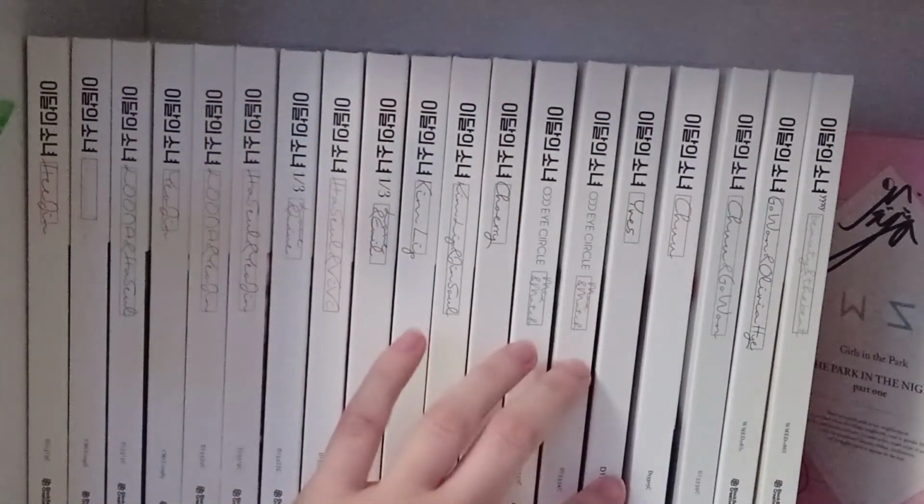Then we've got Yves's, and once again, it's a version. I don't know which version it is, but it is a version. Then we've got Chuu, I have a solo cover. Then I've got Chuu and Go Won's cover. Then Go Won and Olivia Hye. This one is first press too.